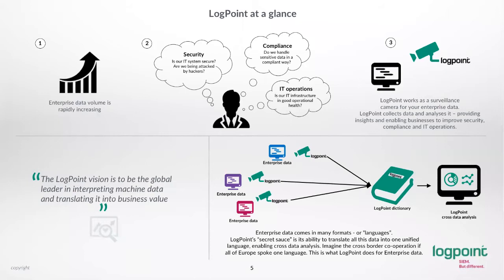So when we look at LogPoint at a glance, what do we find that we're dealing with? The first thing is enterprise data is growing rapidly. It's hard to deal with all the data. To have it all in separate solutions as well, especially when you're trying to find the cause of an issue, can be quite tiring and quite difficult.